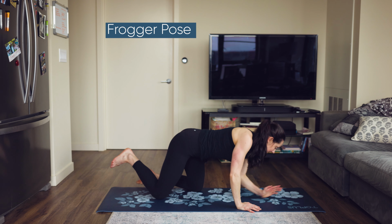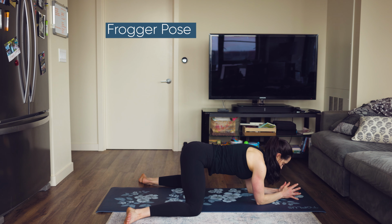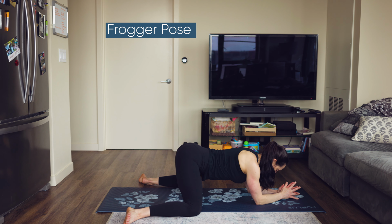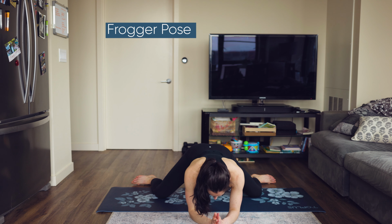What often happens when we do this is sometimes people just let their butt collapse down, which we don't want to do. We want to make sure our tailbone is slightly reaching for the sky as our butt reaches between our heels. Let's just kind of rock back and forth together, making sure your feet are splayed out like a little froggy, back and forth.